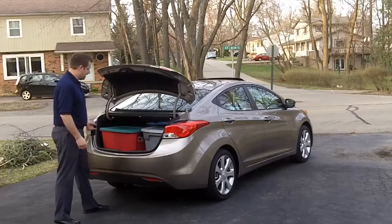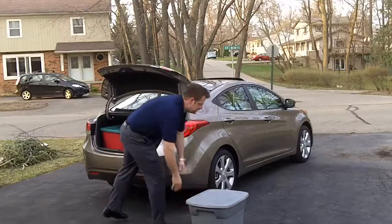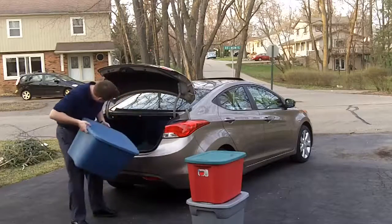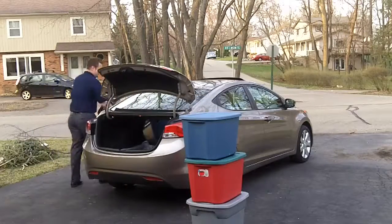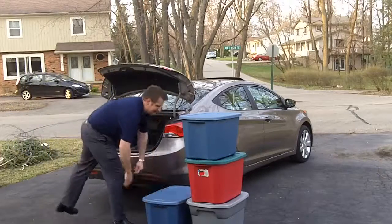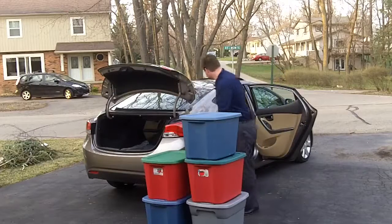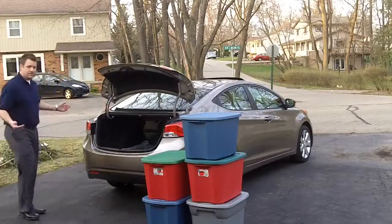So, as you can tell, I have your normal storage containers in there. And we have 1, we have 2, 3, 4. So you guys have me shush my dog. And 5. So 5 full-size storage containers into the trunk of a car that really doesn't look like it had much trunk space at all.